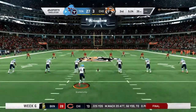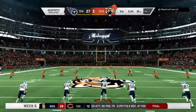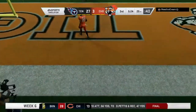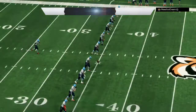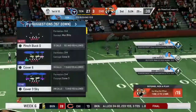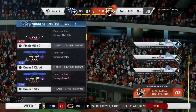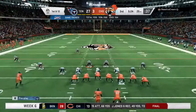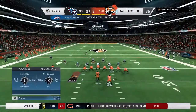Out is the kickoff unit as they run up and send this one away. And this will be a touchback as that sails over the end line. The offense now at the line, ready for their next drive.